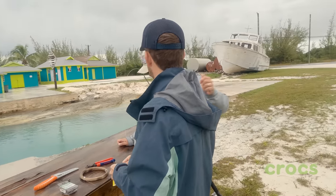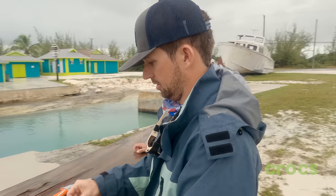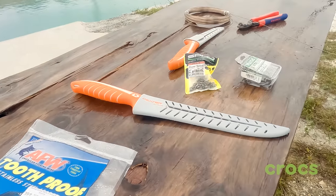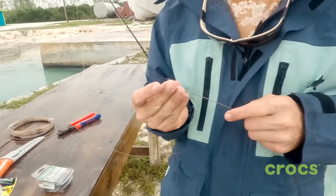I think it was a giant, bro. We're gonna eat them for dinner, bro. Yeah, I'm excited. We got our Dextreme knives, and we're gonna show you guys how these things work today. They're gonna work really well on the schoolmaster.